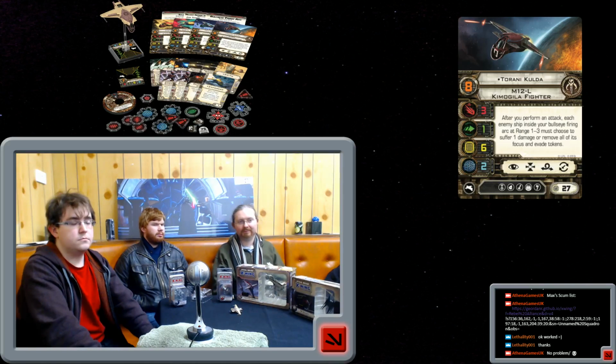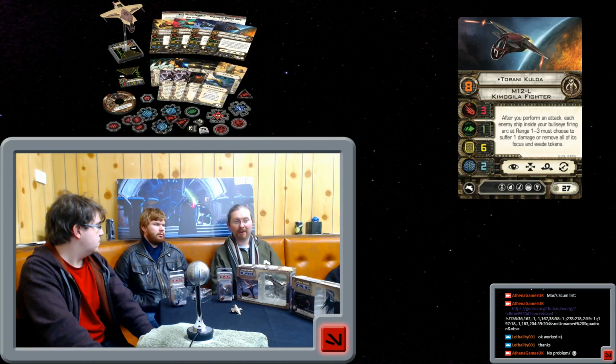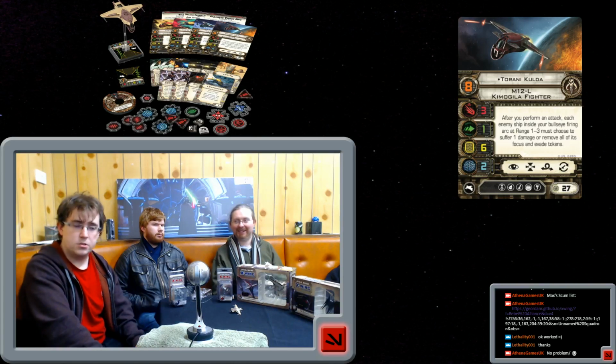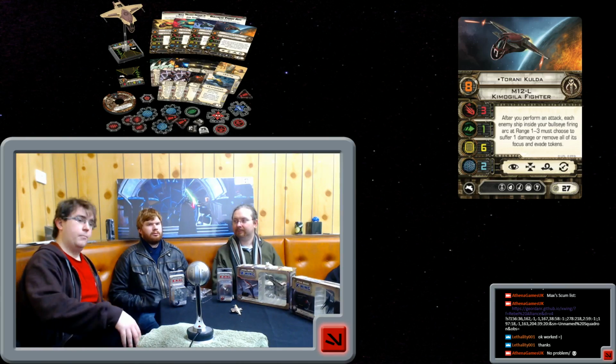I will point out a discussion that did come up on the FG forums a while back about this, is that it says must remove all its focus and evade tokens. Yep. And it's been declared in X-Wing that 0 is an amount. Is a number. Yeah, it is a number. Yes, you can't force damage onto tokenless opponents, but you can force tokened opponents into a very complicated set of mental gymnastics. Yeah, as they try and decide. Decision. Is it points or resources better? Is it which one is worth more to me right now?